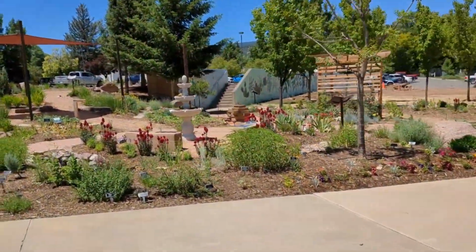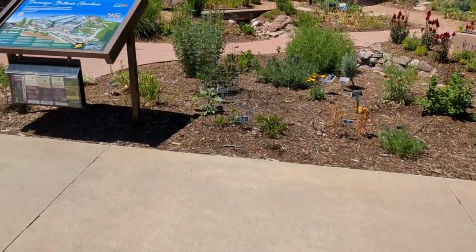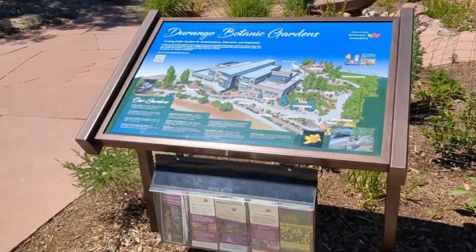All right, so today we're at the Durango Library and Botanical Garden. Didn't even realize it was next to the library, but apparently it's right next door. So let's check it out. Not sure what we're looking at quite yet. Looks like we got a whole sign here. It says Durango Botanical Garden.